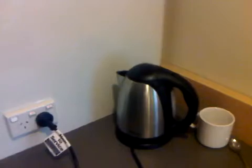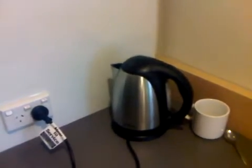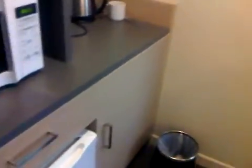Over here we've got a kettle. The notable thing about this kettle, it's not too big, and that means it's big enough to fit inside the sink, and that's actually a definite handy plus, I've got to say. Also got a fridge with a reasonable amount of room and a bit of cupboard space.